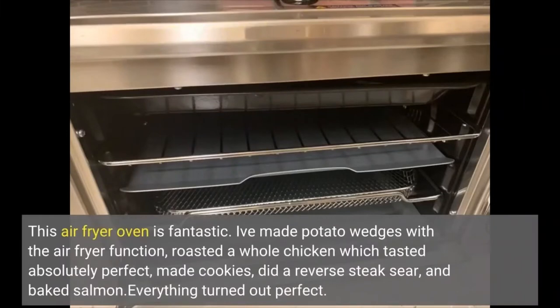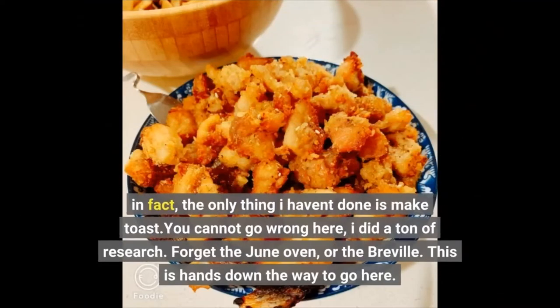This air fryer oven is fantastic. I've made potato wedges with the air fryer function, roasted a whole chicken which tasted absolutely perfect, made cookies, did a reverse steak sear, and baked salmon. Everything turned out perfect. In fact, the only thing I haven't done is make toast. You cannot go wrong here, I did a ton of research.